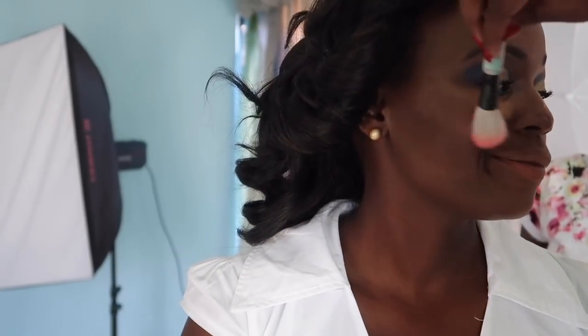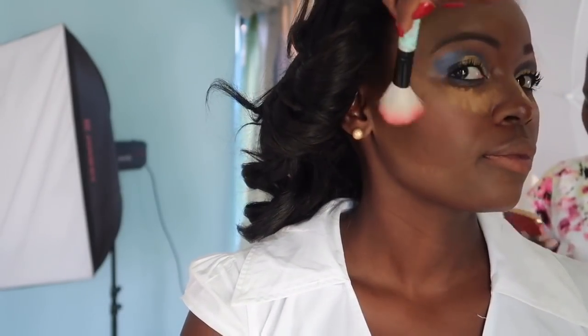Now we are going to take blush from Yardley. And we are just going to be putting that on her cheeks and on top of her contour line. And yeah.